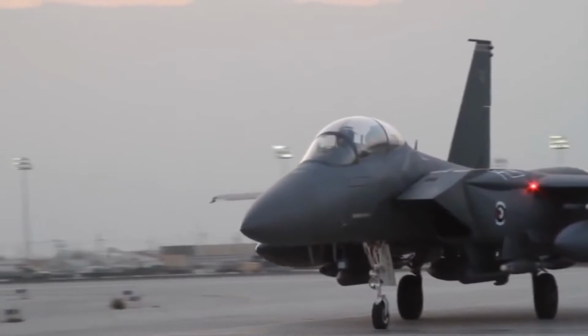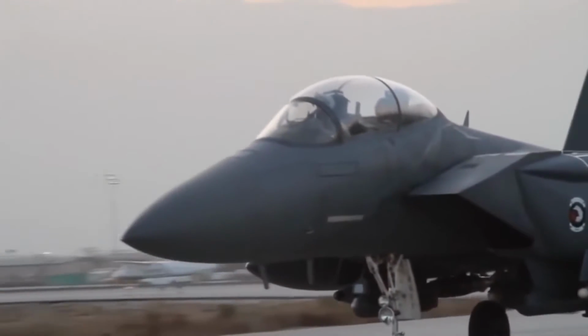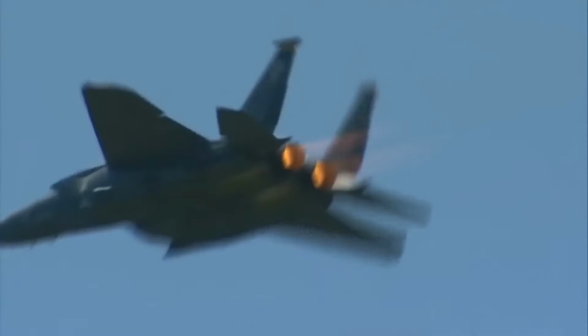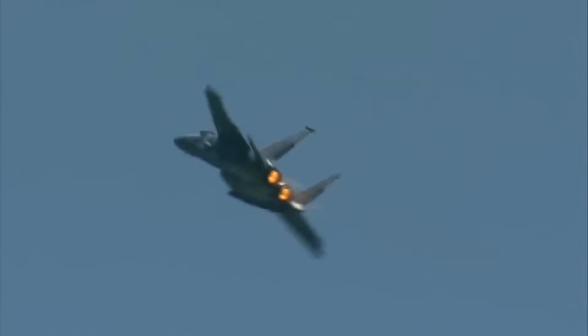F-15. The F-15 is a highly maneuverable fighter intended to capture air supremacy over the battlefield. The F-15E is an upgraded F-15 that is also capable of carrying out air-to-ground missions.